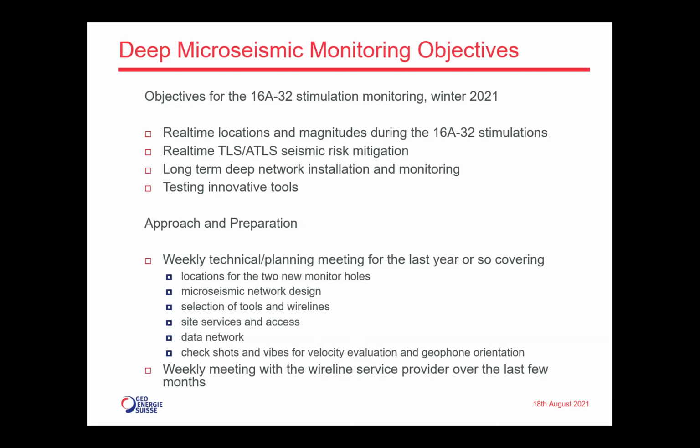Data networks are important because we're trying to link together a number of different acquisition systems and some quite high data rates. And we've also been looking at where we're going to place check shots and vibes for velocity evaluation and for orienting the geophones as well. And secondly, over the last few months, we've had a weekly meeting on an ad hoc basis with the wireline service provider, which is now going to be Schlumberger.